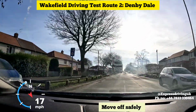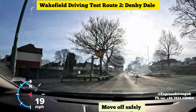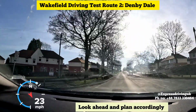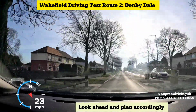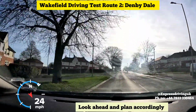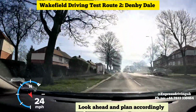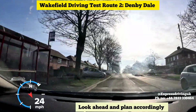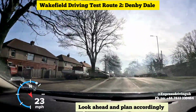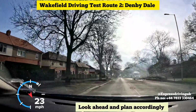So this road, it is a 30 road. Okay, so we must make the adjustments that are necessary according to the situation. Okay, because it is a bright day, the sun's in our eyes today, so we'll just make a slight adjustment. Okay. And in the distance is a mini roundabout. So I'll leave you to negotiate after that. Okay. Alright.